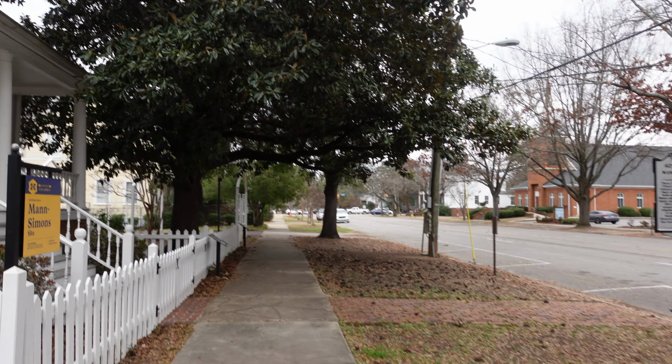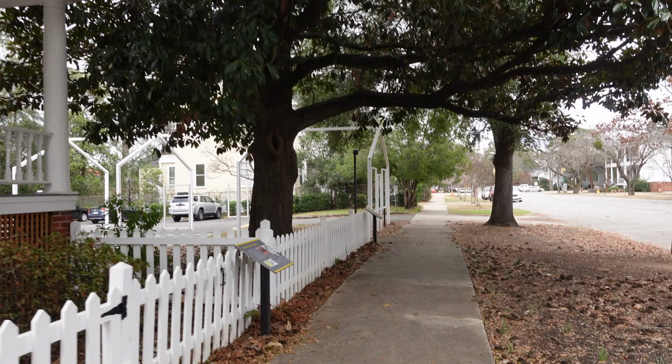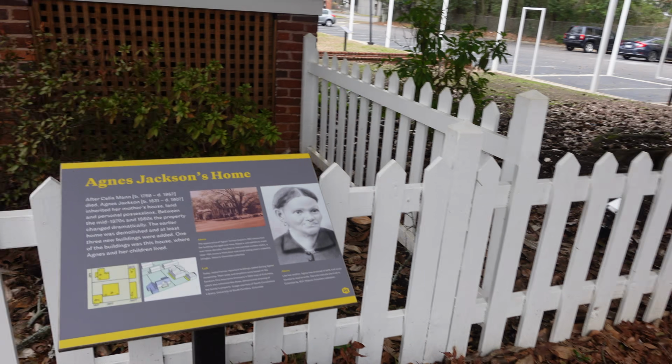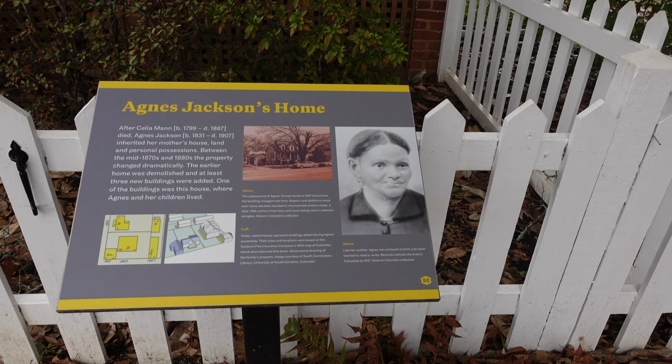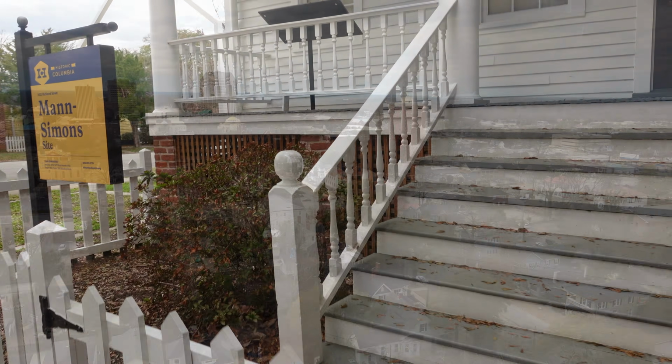Anyway, gonna take a quick walk through the inside. And their daughter, as I'd mentioned, they purchased her freedom as well. That would be Agnus Jackson. She's kind of sort of the main owner. So again, picture from the 1960s. All right.